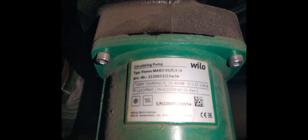This pump is knackered. It was making a racket. It's a Wilo Stratos Maxo 65.